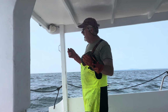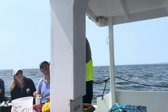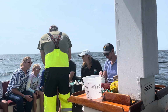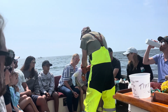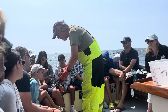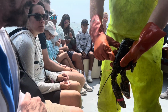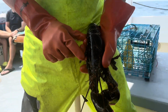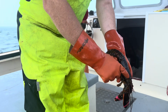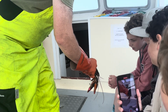Very nice. A female molts every 2 years, but she needs that extra year for egg reproduction. So if anyone wants to get a closer look at the lobster, this is the fourth part when they're molting. There's a line that goes from here all the way to the back. You see it? It's a small dark line.